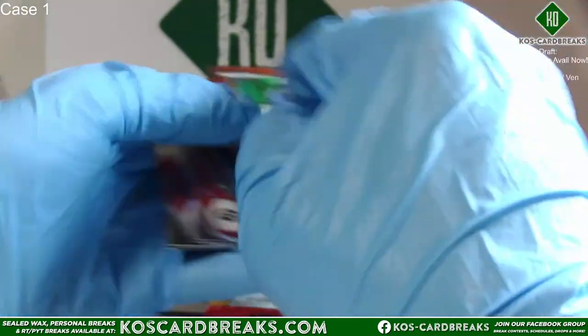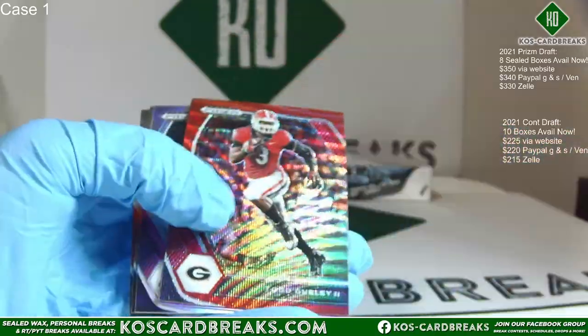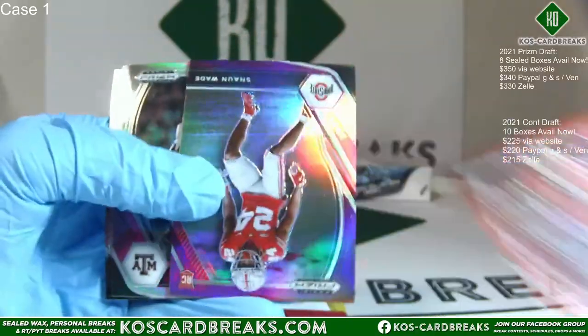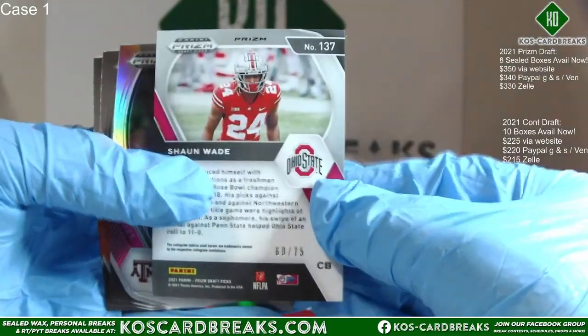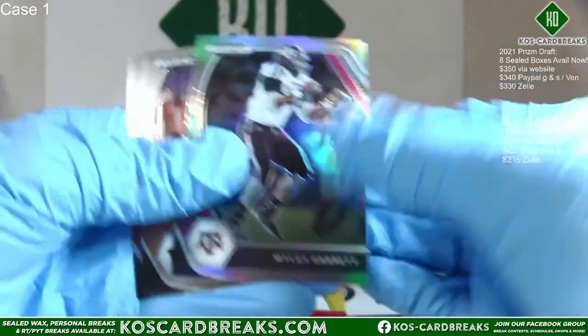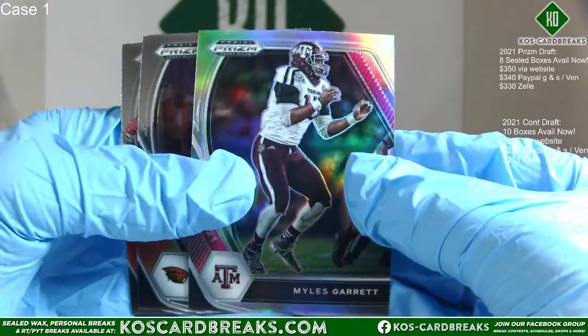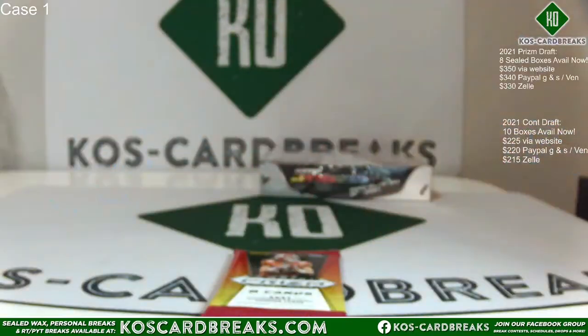Noah Gray, 13 of 199. Red parallel. Ink for Noah Gray. Todd Gurley, Red Wave. Sean Wade, going to be purple out of 75. 60 of 75. So many rookies from the Ohio State University. Miles Garrett, silver. Hamilcar Rashid and Elijah Mitchell.